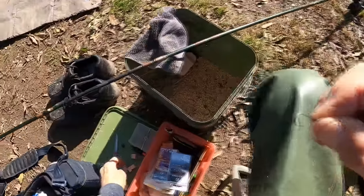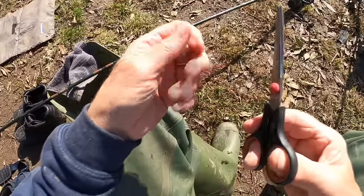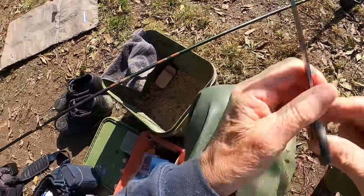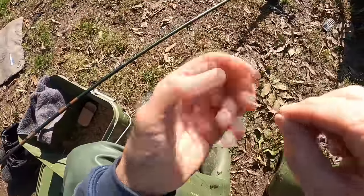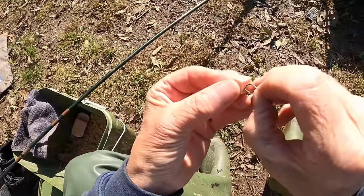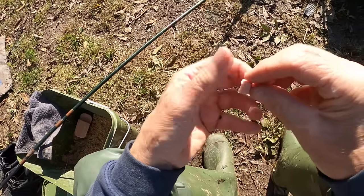So I've got a small hook there. In fact, I can even take that bunch of meat down even smaller. I'm fairly sure this will bring the chub on. Obviously I've taken the bait band off. I'll put it across the corners, push it through, just bring it out.